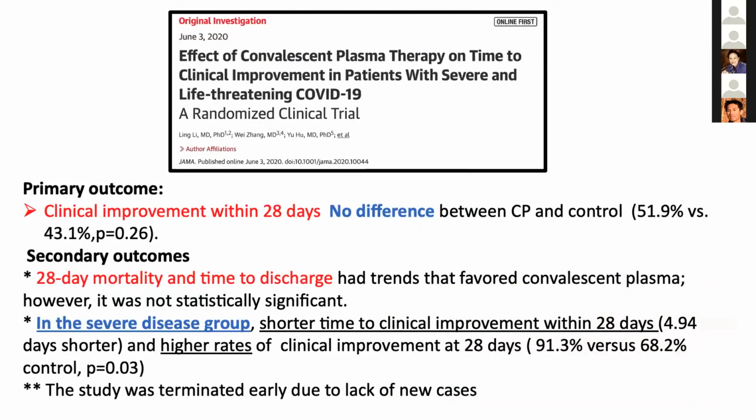Now, there's another randomized controlled study in China that was conducted much later in the pandemic and was not able to demonstrate any significant difference between those who received convalescent plasma versus the control arm. The clinical improvement within 28 days was not any different between convalescent plasma and control. The 28-day mortality and time to discharge had trends that favored convalescent plasma. However, it did not meet statistical significance.